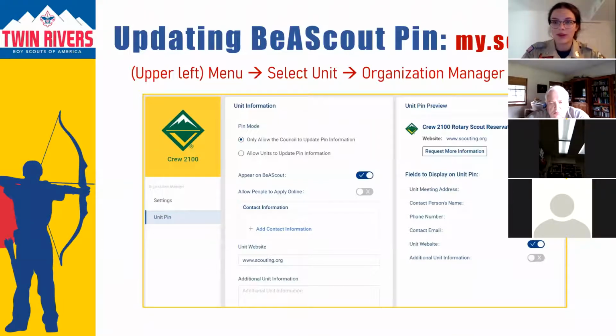This is also where you can set up a welcome email. So when somebody joins your troop or your pack, my.scouting will automatically send them a welcome email saying, hey, welcome to our unit. Here's what to expect, that kind of thing.